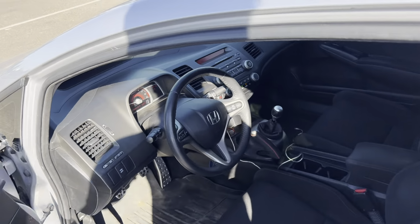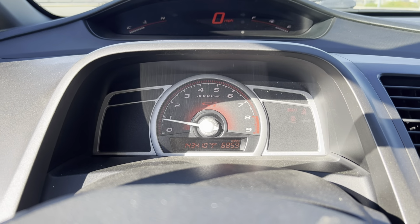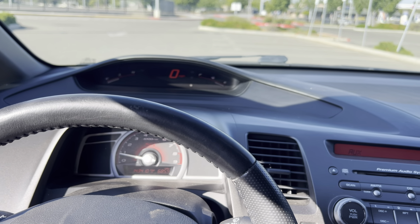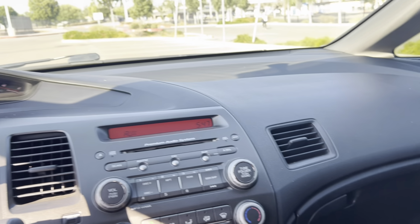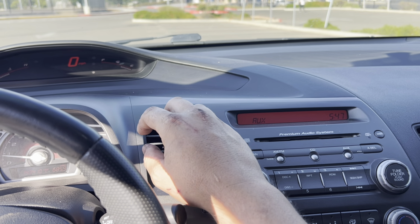It's got 144K. Oh, AC's ice cold. Oh, I just did an AC pump as well. AC pump's brand new. Exedy Stage 1 clutch. I had it tuned. Done a bunch of stuff to it. All the booklets, everything is there. But yeah, the AC's ice cold on this 110 degree day.